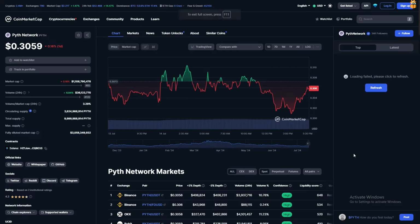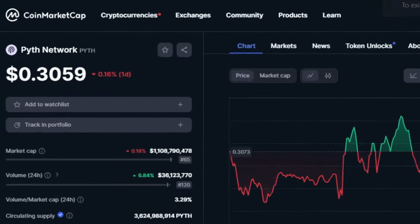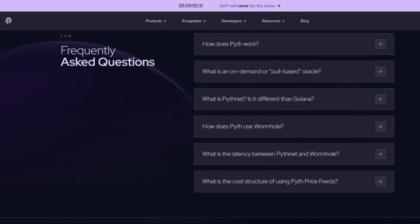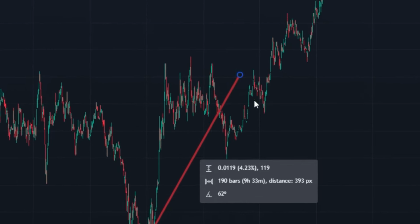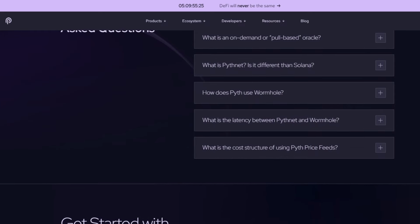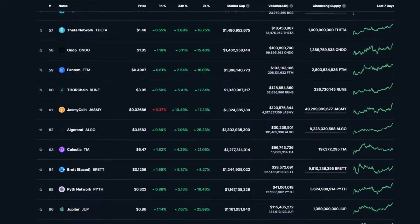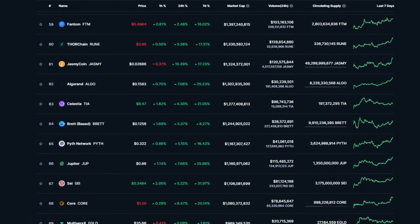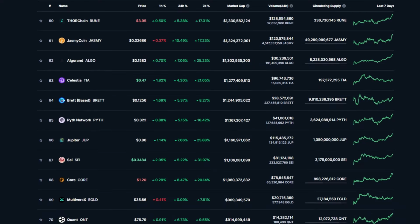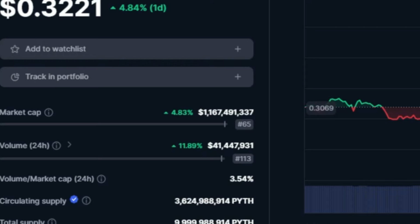So what's Pyth worth right now? As of today, the Pyth token is sitting at $0.30. That might not sound like much, but check this out. It's up 4.28% in just the last 24 hours. Not too shabby, right? But here's the real kicker. Pyth is currently ranked 65th on CoinMarketCap. That's a pretty big deal, guys. It means Pyth is sitting pretty with a market cap of about $1 billion. That's billion with a B.